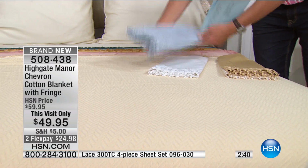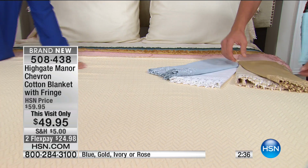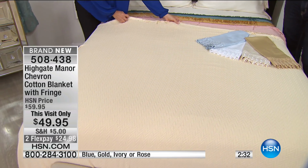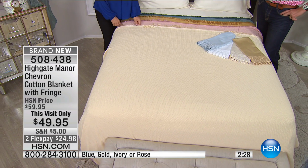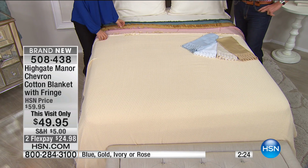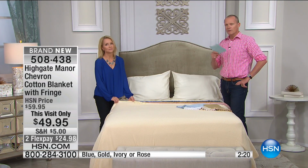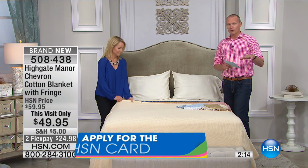I think, especially with that fringe, it gives it a fun, decorative look for the living room, or perhaps your reading nook. This would also be a really nice blanket to keep in the back of the car, like we've talked about in the past, for those impromptu picnics or things like that. And remember, we do have twin, full queen, and then king, the three sizes, all the same price across the board.